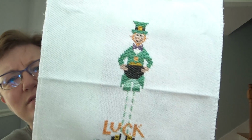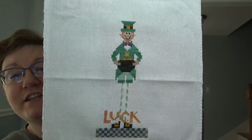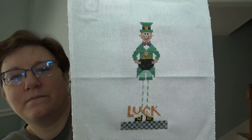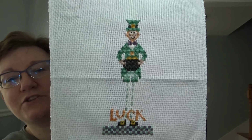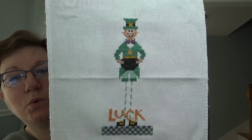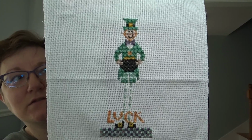So here's mine. I did change the colors. I just kind of condensed them. It called for like 3 different greens. I picked 2 greens, a light and a dark, an orange, a purple, a gold, right? I just kind of condensed a little bit.